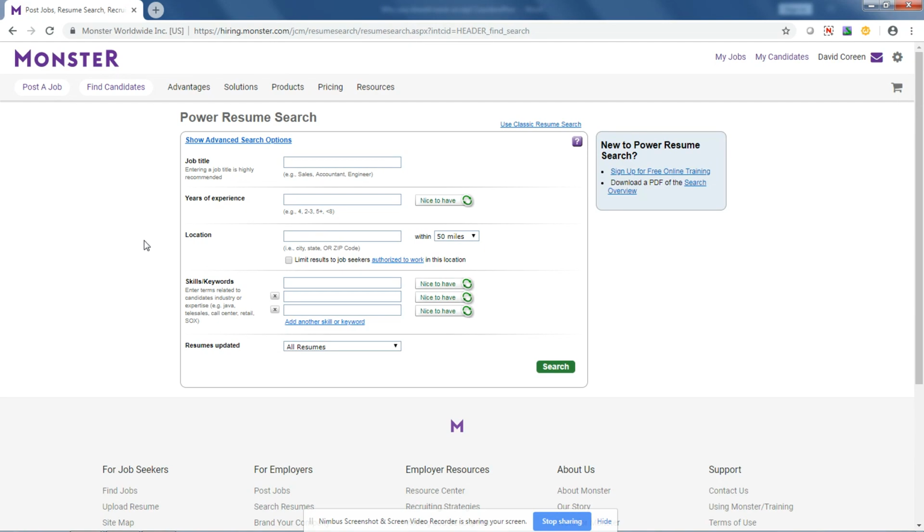Now, I think when you start to add in other keywords, it can be a bit less defined, because then you're just pulling anyone who has this keyword appearing on their resume or on their profile. So you have to be careful with Power Resume Search not to give too much credence to the rating next to exactly what that resume lists. It'll tell you this is an 8.6 out of 10 match or something like that, and it could simply be because of titles.